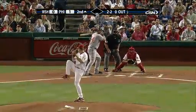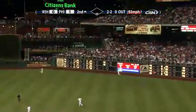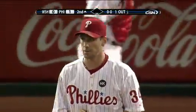Park can't hold him anywhere either. He can hit it out the other way. It's that one in the air to right center field. It's pretty deep. Jason Werth, though, has a beat on it, and one away. So 4 up, 4 down for Cliff Lee.